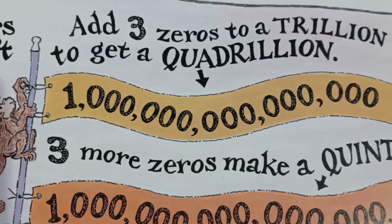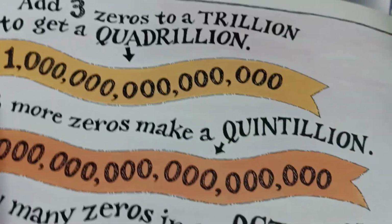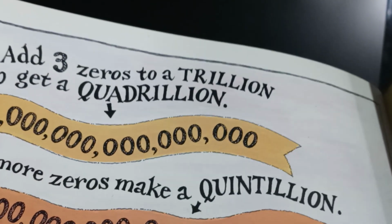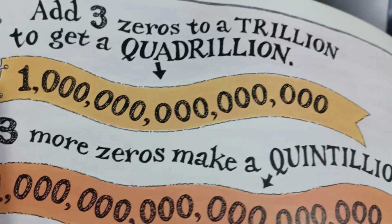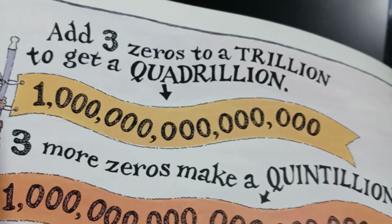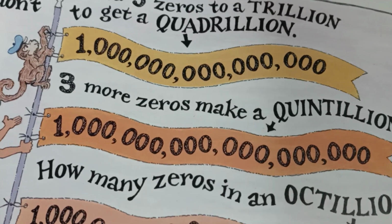Because you added 3 more zeros to a trillion, so now it's 15. So 3 more zeros makes it a quintillion. Quintillion would have what? 18 zeros.